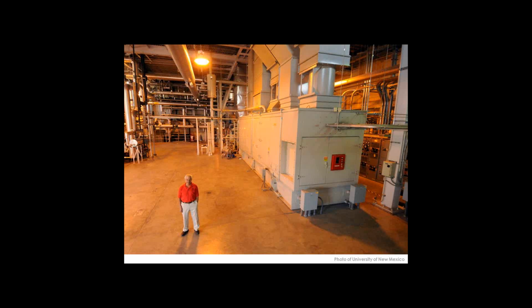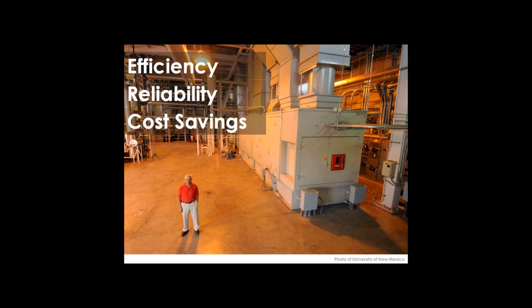I'm going to make an educated guess that all of you are fairly well educated about CHP and are familiar with the basics, but just so that we're all on the same page, let's start by saying that CHP is essentially local or on-site generation that makes use of heat that would otherwise be wasted. Now, businesses invest in CHP for reasons of efficiency, reliability, cost savings, sustainability, and a host of other reasons as well. Those are some of the main ones.